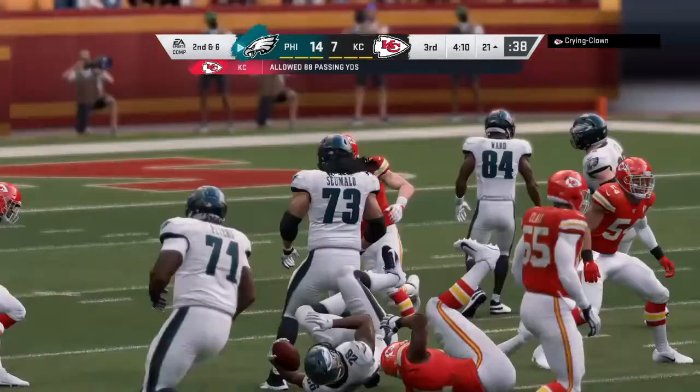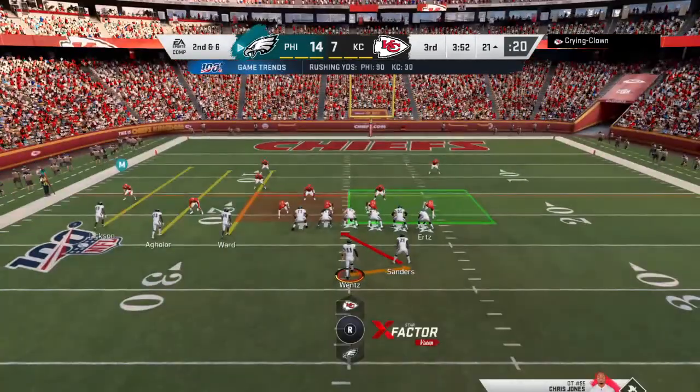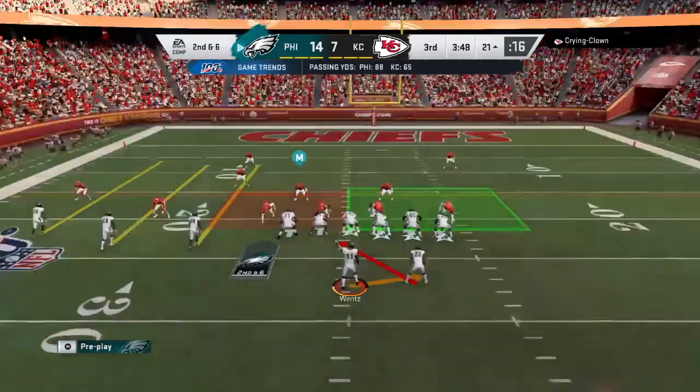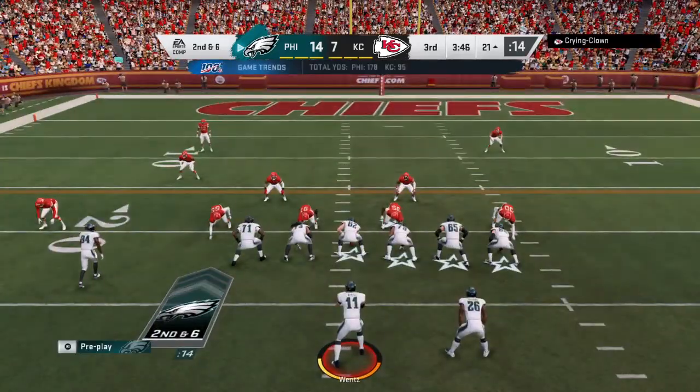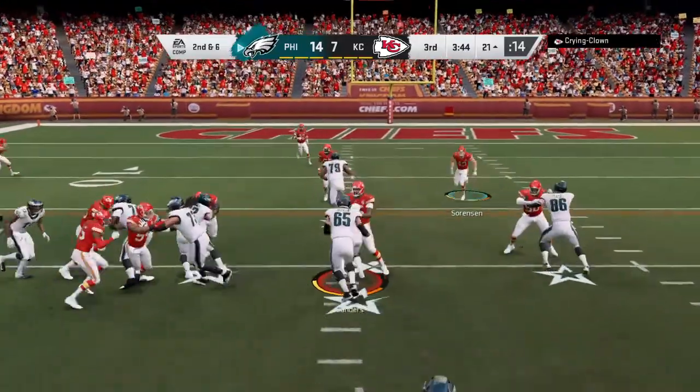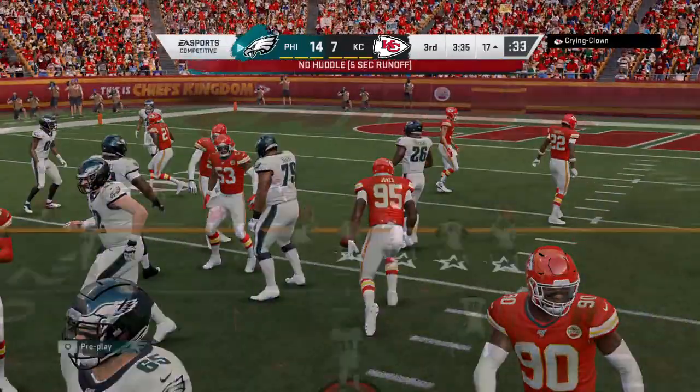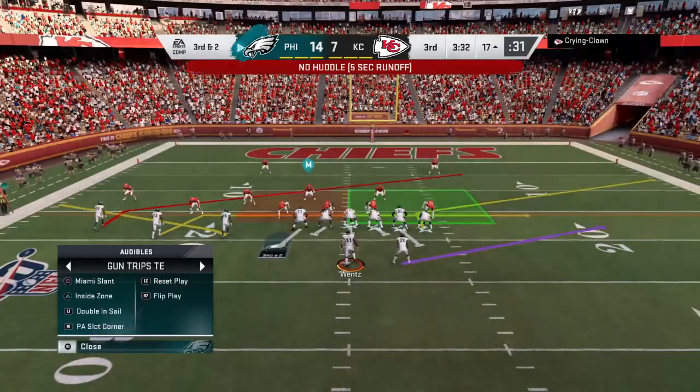Yeah, give him 4 yards there. It'll be 2nd and 6. They'll go again with Sanders. And he's dropped just before the line to gain. 4-yard pickup leaves him with 3rd and 1.